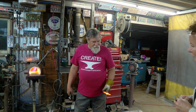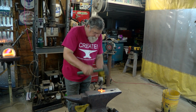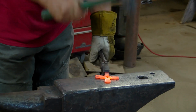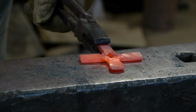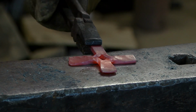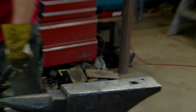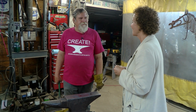So I'll start with the tail. So this will be the tail. And these are the wings. It's all a matter of getting it to a temperature that you're able to mold it into what you want. Yeah, you've got to get it hot enough.